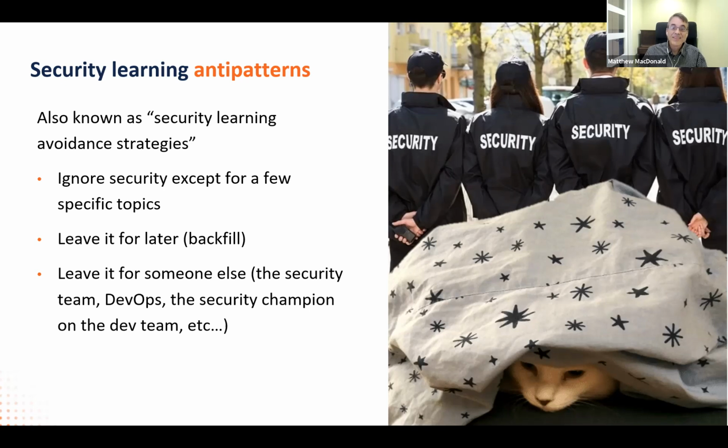So leaving it for someone else is not a winning strategy. So what can we do better? How can we bring a security first mindset to our learning as developers and sort of close that gap just a little bit? I'm going to spend the rest of our talk here with a few ideas.